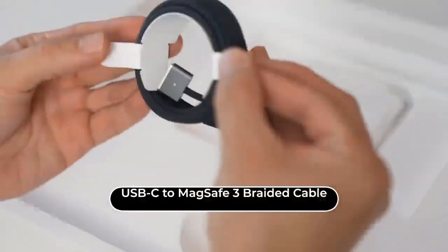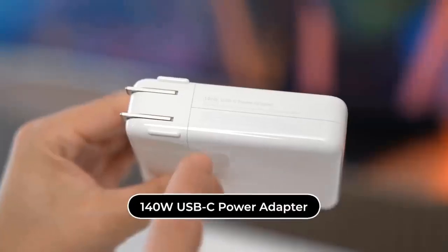First up, the design, and also color matched is a braided MagSafe cable, and last but not least, a 140-watt charger.